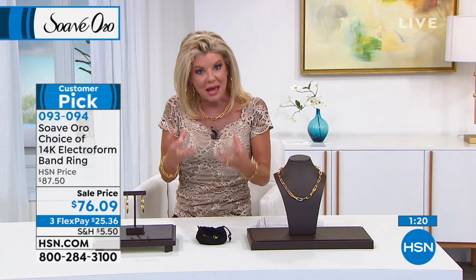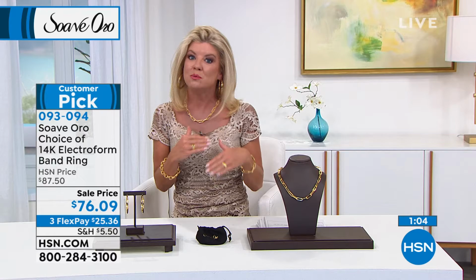I mean, a lot of times in a polished gold band like this, one of the biggest issues would be, oh boy, I'm tough on my jewelry, is it going to scratch, is it going to dent? That's, you know, again, really nice too, that you have that peace of mind that you don't have to worry about that with Suave Oro gold. And that's why it instantly became a customer pick.